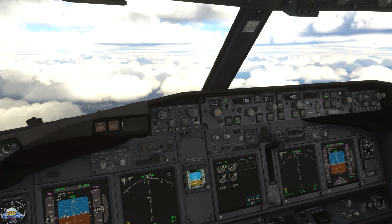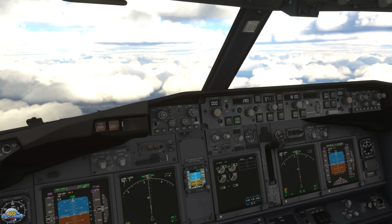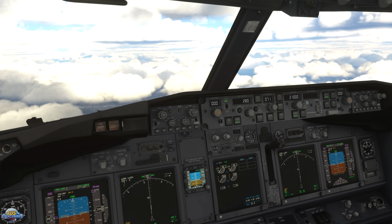FlyTampa have released its next airport. The team have delivered Denver for Microsoft Flight Simulator.